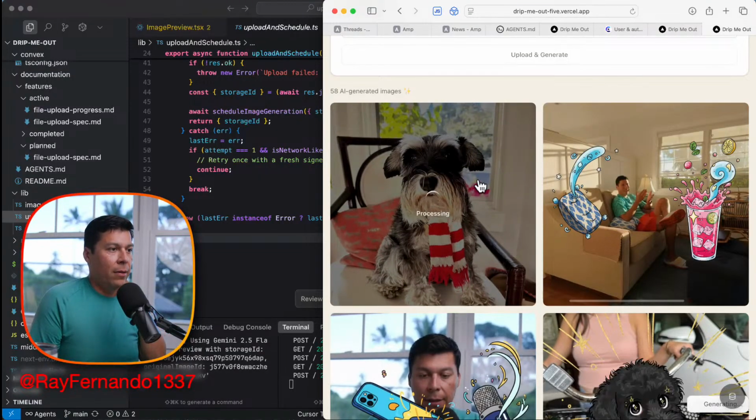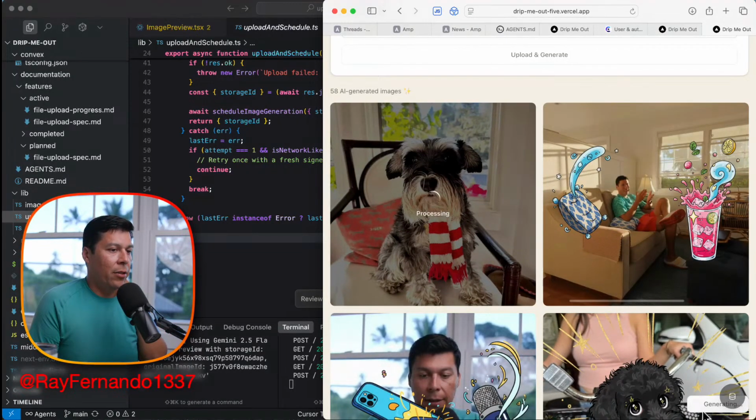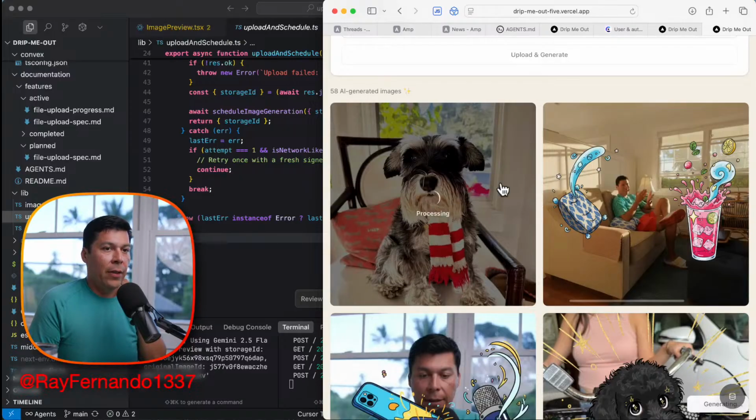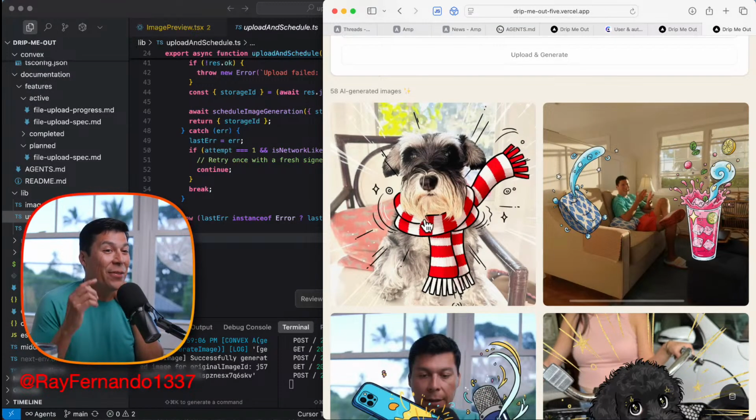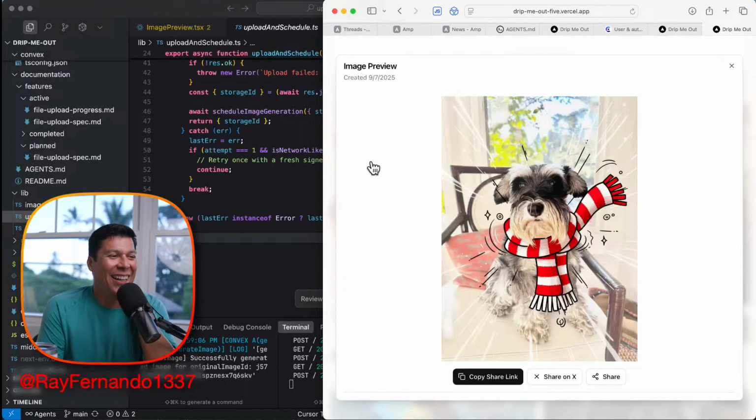This is really good. It shows this, and then it shows this little thing overlaid. And when it comes, that's cute. See, this is way better. Wow, that's so cute. Yeah, that is adorable. Oh, that's so cute.